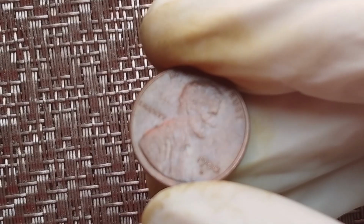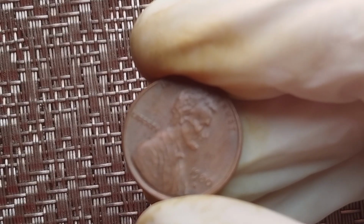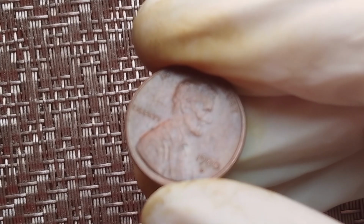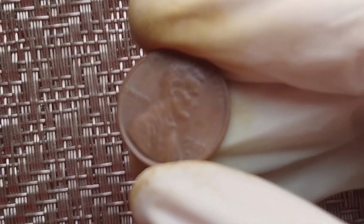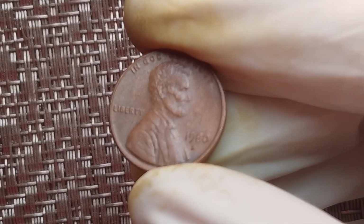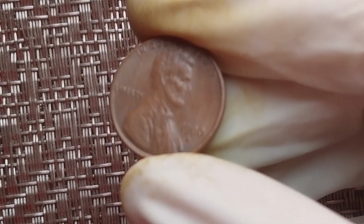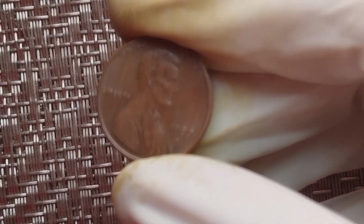Error coins or rare minting mistakes. These are where the treasure hunt gets interesting. Possibilities include doubled dies, double image lettering or date, off-center strikes, clipped planchets, coins struck on the wrong planchet, e.g. a dime blank, and other die or planchet errors.